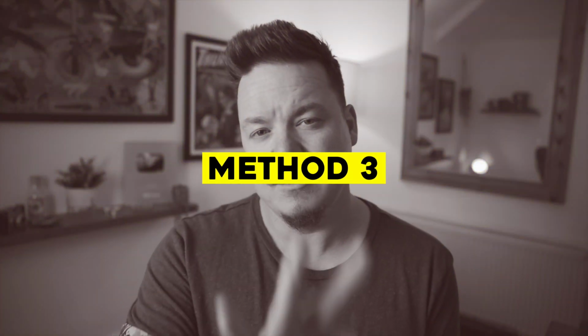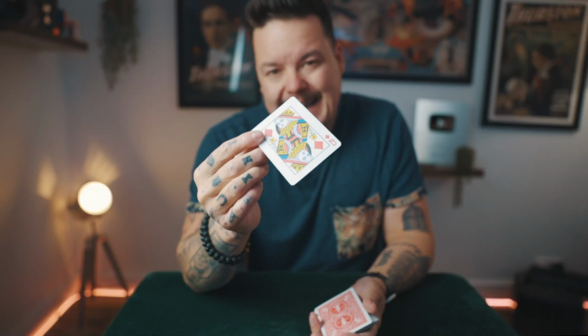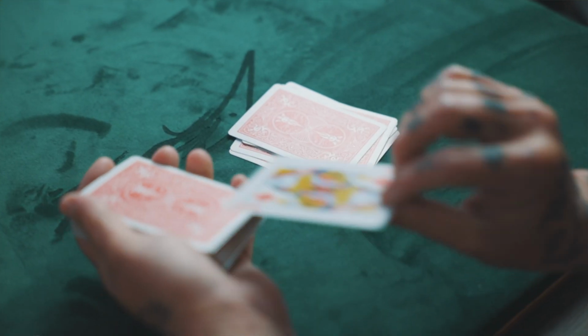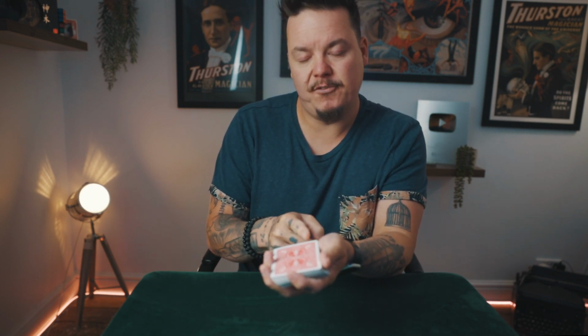Method number 3, shuffle tracking. And this is basically how shuffle tracking works. Follow the Queen. I'll place her face up at the 8th position in the deck. 1, 2, 3, 4, 5, 6, 7. The Queen goes 8th, these go on top. I'm now going to overhand shuffle and make sure to reverse the Queen into the 8th position on the bottom.